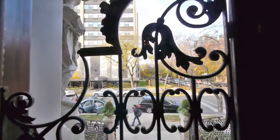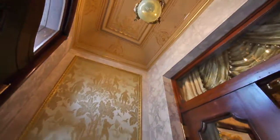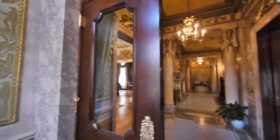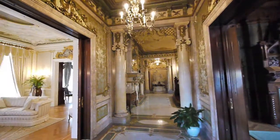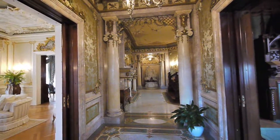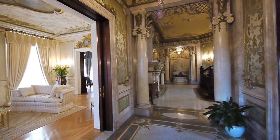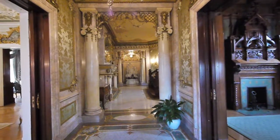Joe Zekas. I'm inside the Francis J. Dews mansion on Wrightwood in Chicago, in a small entry foyer, and about to walk into what was recognized at the time, and has become even more so over time, one of the grandest homes in Chicago. Grand, not necessarily for the size, but for the architectural detailing that went into the home.